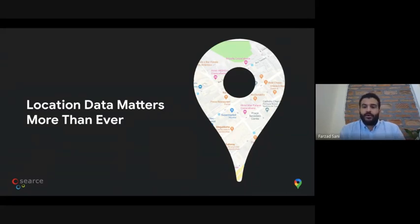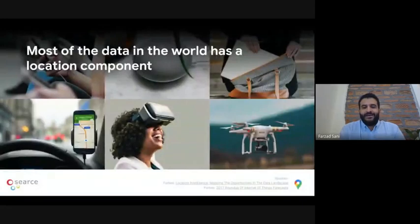Since 2005, the mission of Google Maps has been to help people navigate and explore the world wherever they are. And although we started as a web mapping product, and I'm sure many of you use Google Maps daily, weekly, monthly, it's evolved over the years to a suite of technologies powering over 5 million sites and applications.